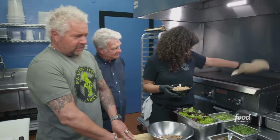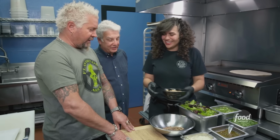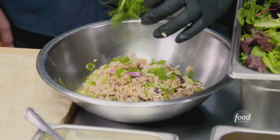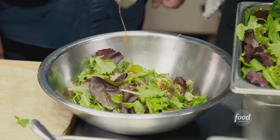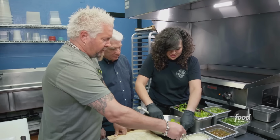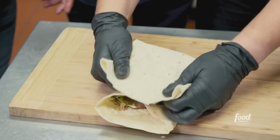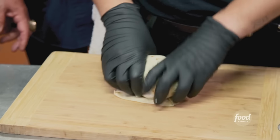I like the way this is looking. I'm gonna add the rice to the beef, green onions, cilantro, spring mix, and the Toc sauce that we just made. Where's the basil mayo going? Right on here? That's right. Add all of the content for the Toc Burrito. Look at that. She's a pro. Done this a few times, I think.